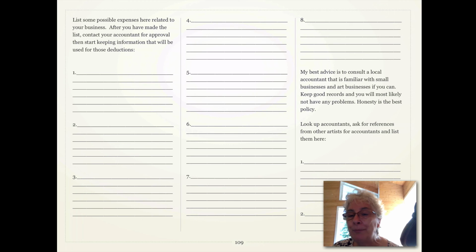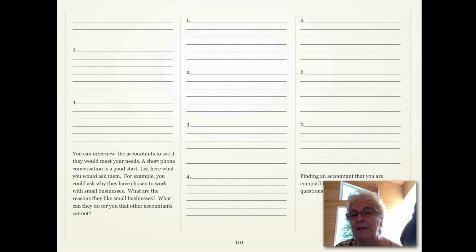So your next step is to look up some accountants, ask some artist friends for suggestions first, write down some questions that you might ask that accountant that you would like to know about your business. Finding an accountant that you're compatible with and feel easy asking questions is important. So your task for this section is to find an accountant. Find someone you can talk to and get along with and get advice from. This is not an easy task, so take the time you need to find somebody good.